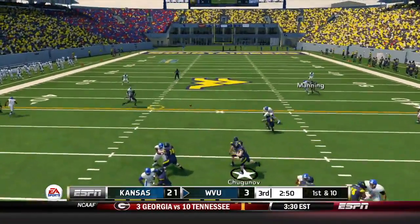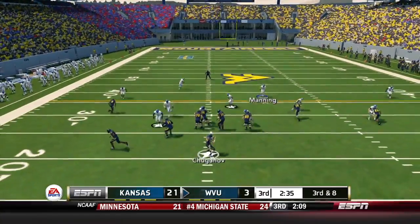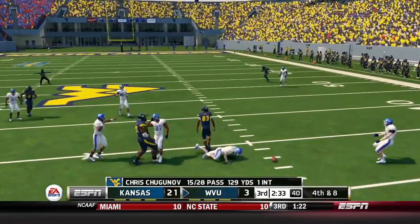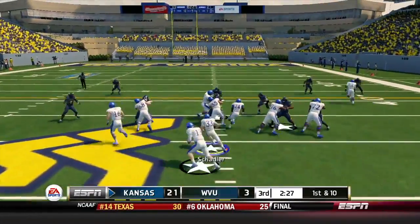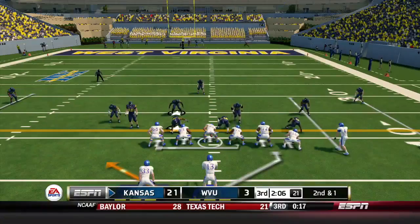The defense could get a big stop for us here. It's 21-3, and that one is batted out of Sims' hands by Blankenship. 3rd and 8. Chugunov finds Smith, who drops it once again. They have a case of the drops, and we get the ball right back with a chance to make this a blowout. 21-3. 9-yard rush by Ryan Shadler.